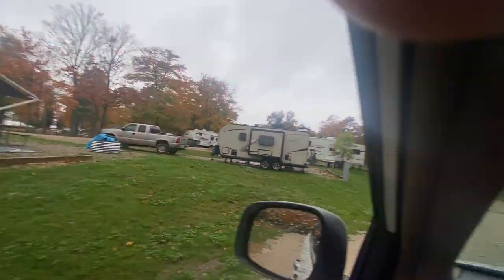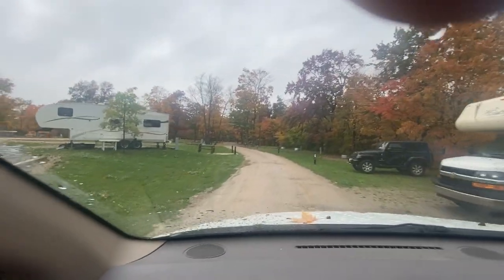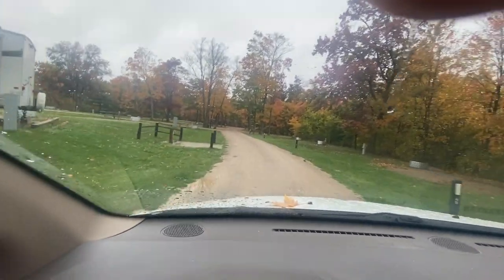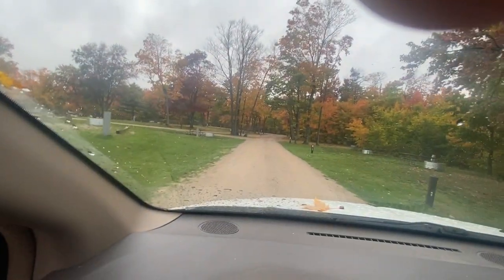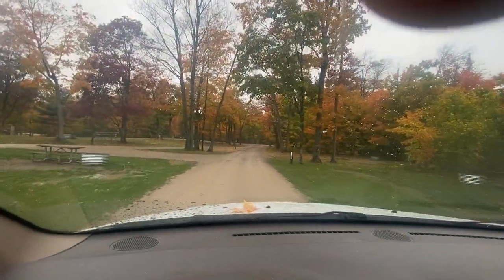Somebody's gonna be here for a while. They got a wood pile going. I love it. So this is the first circle. This is 1 through 51. Okay? 1 through 51. And there was another water faucet back there. You get fresh water.